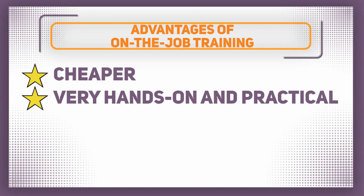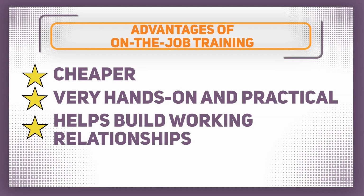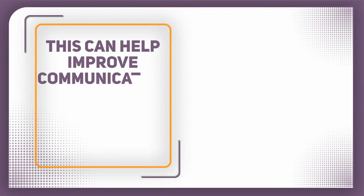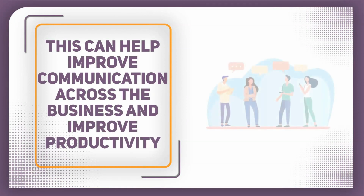And on-the-job training also has the advantage that it can be a good way to build working relationships. By working closely alongside a manager, a colleague, a mentor, or someone from a different business area, this can help to improve communication across the business, and therefore improve productivity.